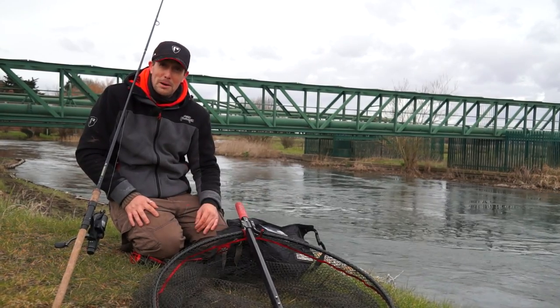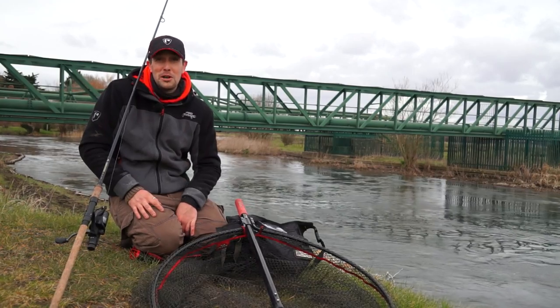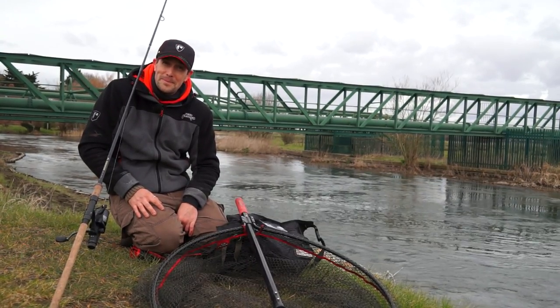So as you can see, it's all about mobility. Travel light, you're gonna catch plenty of pike. I'm gonna load myself up with this lot and make a move on down to the next swim.